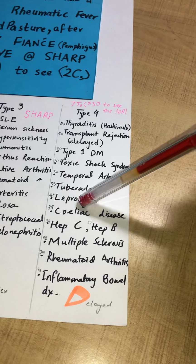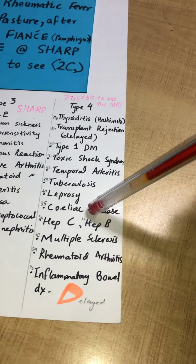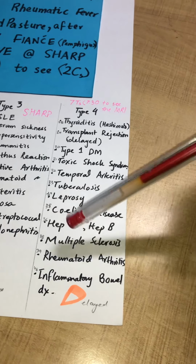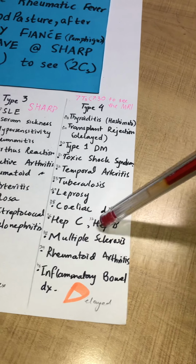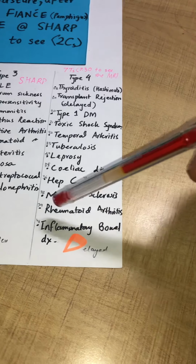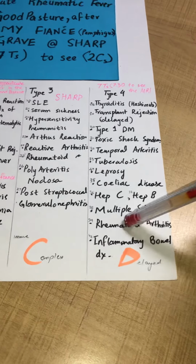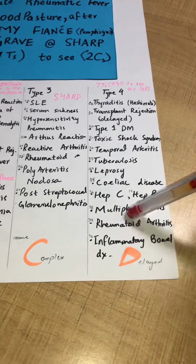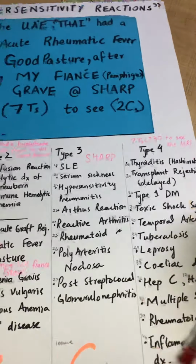They go hand in hand. They are very similar kinds of diseases, so I didn't add this in the mnemonic. Celiac disease: C for celiac, C for 2 C's, so there are 2 C's, celiac and then hepatitis C, and then MRI for multiple sclerosis, rheumatoid arthritis. And rheumatoid arthritis can be of type 3 reaction or type 4 reaction, so it depends. And then inflammatory bowel disease.